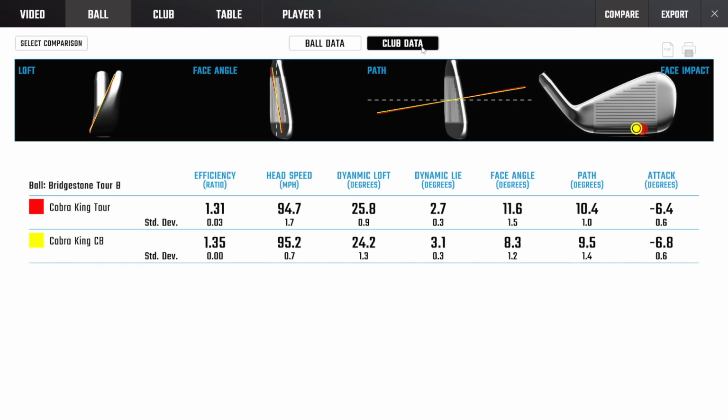You're definitely hitting these a little higher on the face. Yeah, a little more than the last iron. So that means you're going to get that benefit of the right loft and more speed, right? Without a doubt. Interestingly, the King Tour was coming in dynamically at just about 26. This is coming at 24.2, so just a bit more lean to it. Yeah, that's very interesting. Definitely.